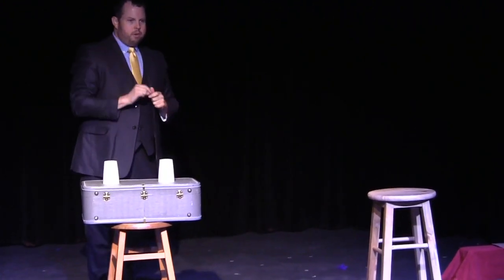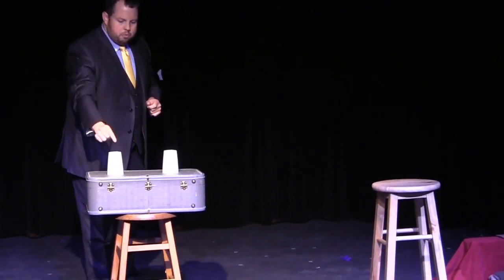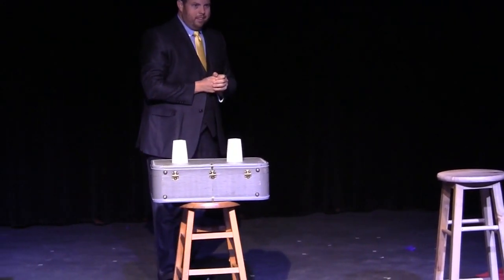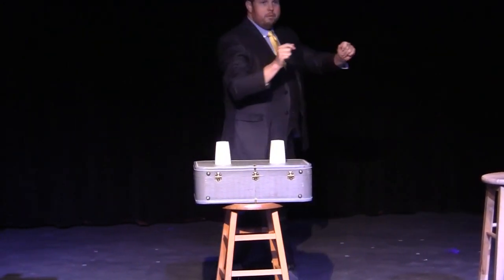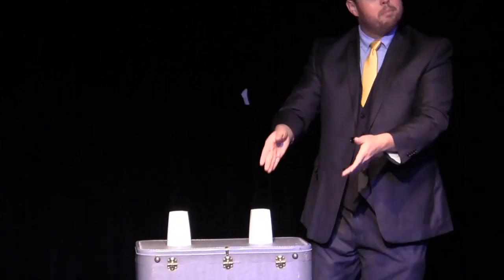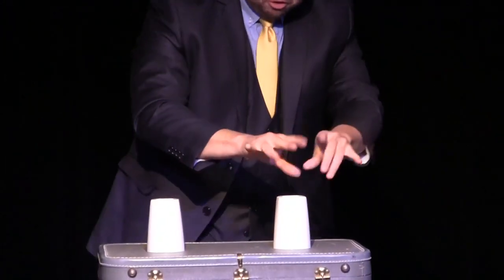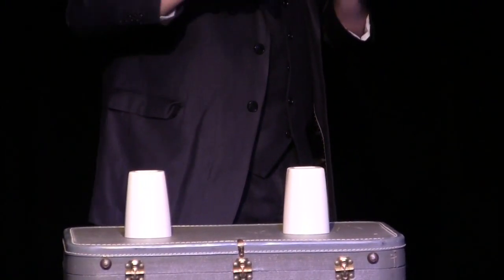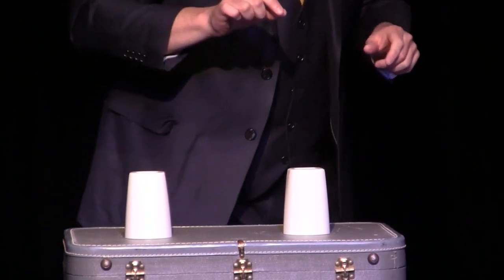I'm going to remove one of the balls. Do you want to use ball number 1 or ball number 2? Ball number 2. Ball number 2, all right. I'm going to magish ball number 2 out of the cup. All right? It's a little bit different because I was putting a ball underneath, now I'm taking a ball out. Ready? Magish. Did you see that? I just magished the ball.